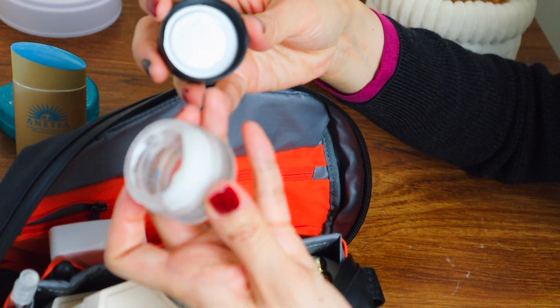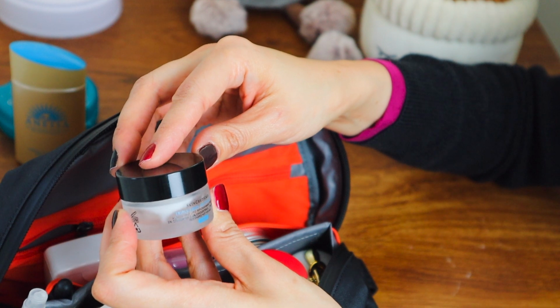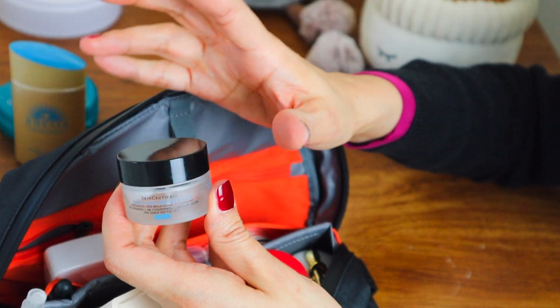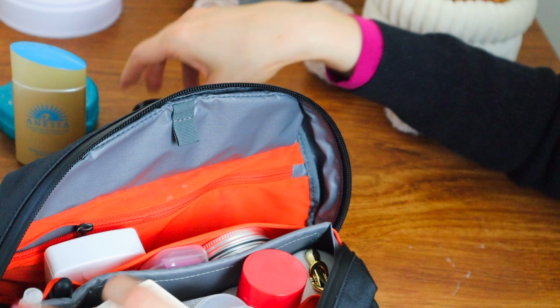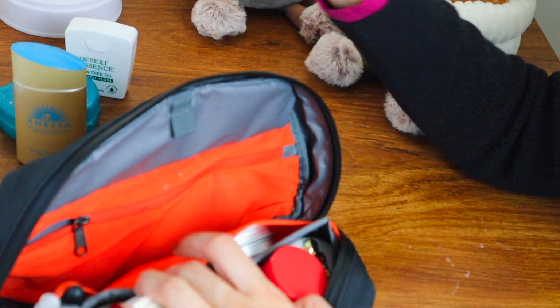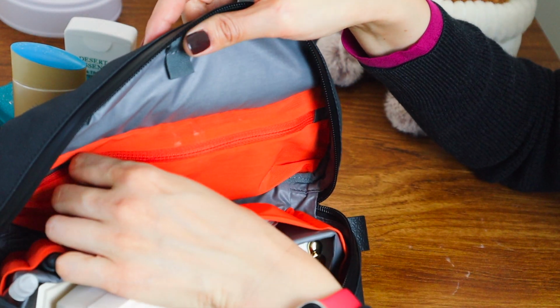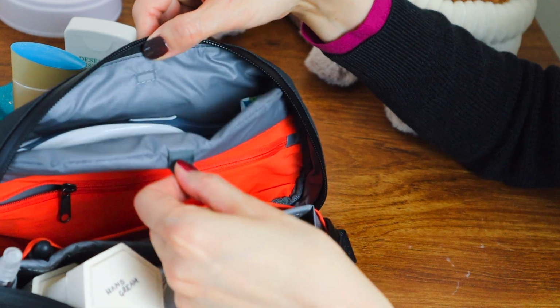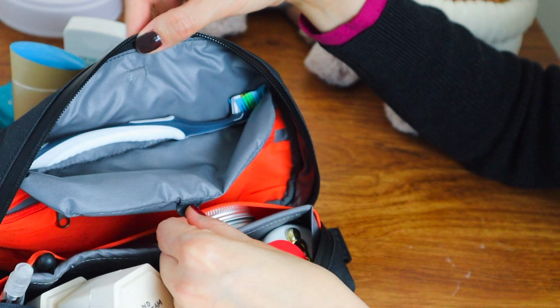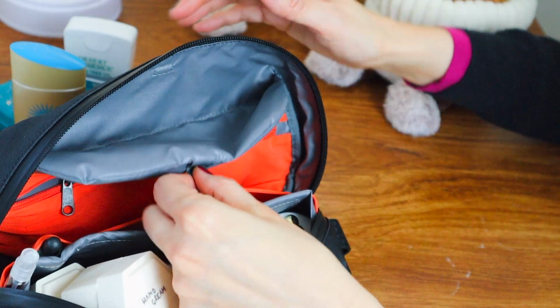This is the one from SkinCeutical. It's the Triple Lipid Restore 242, and I really like this. It's really nourishing to my skin. And then I also have my dental floss. And so that's this compartment. And then here is my favorite part, the magnetic compartment where I put my toothbrush. So I have one of my toothbrush here.